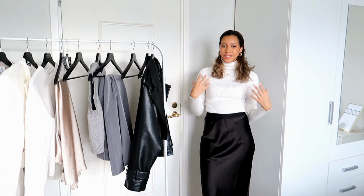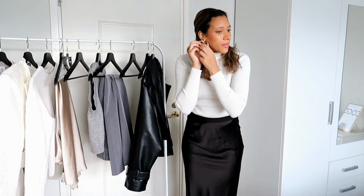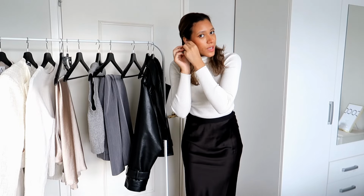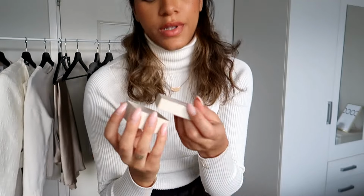Going back to the black satin skirt, I'm wearing the turtleneck tucked in this time. I'm going to wear these white heels. I'm going to get rid of these chunky earrings, and I'm going to go for a little bit more elegant ones. These are the earrings that I'm using for this look, and this is from Lily and Rose. So I'm wearing these earrings, this necklace, and this bracelet.